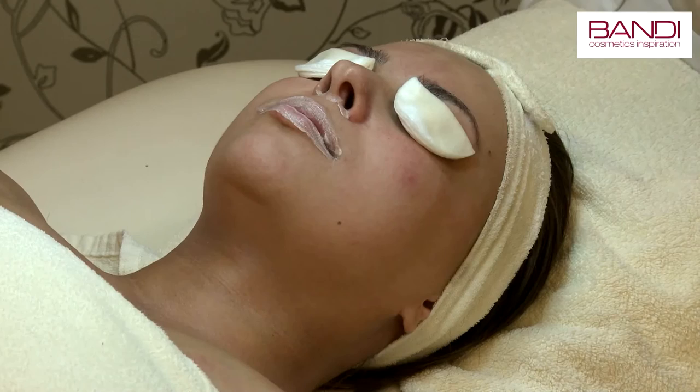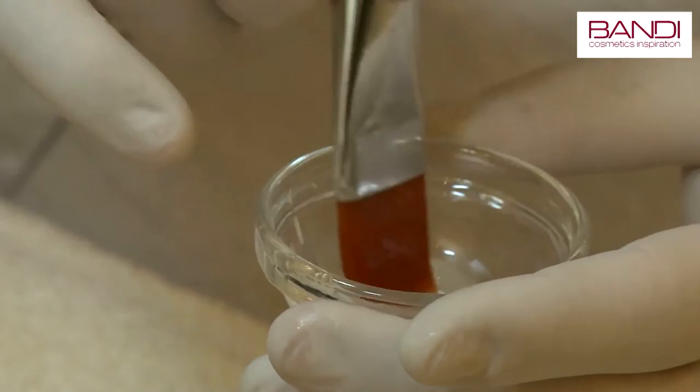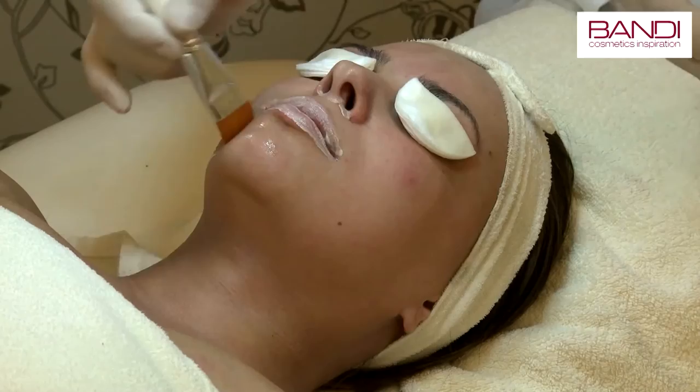When treating the whole area of the face, neck and décolletage, start by applying a thin layer of acid on the face from the chin towards the jaw and the temple.